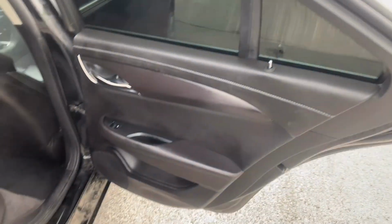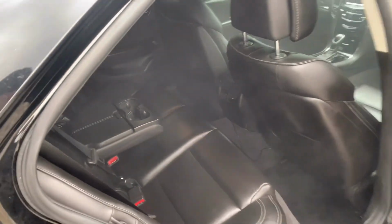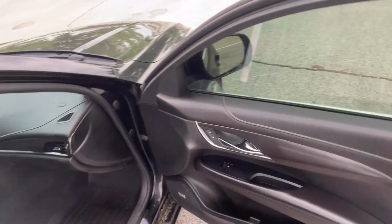Obviously not the outside. But let all that smoke clear out. The smoke is coming from the shine I use. Kind of like a little bomb, I guess you could say. Leaves a good smell, like a cherry bomb smell.